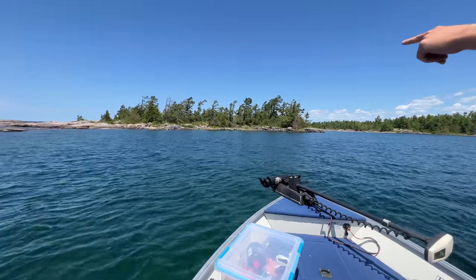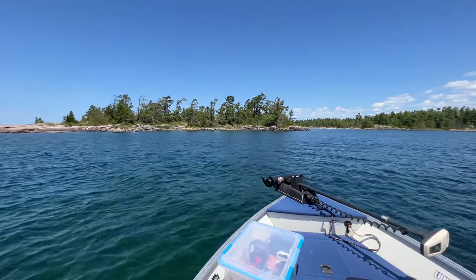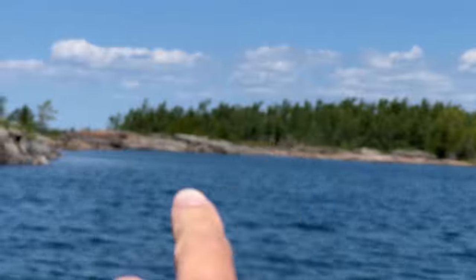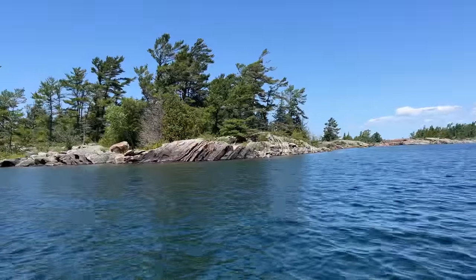Yeah. We could park the boat here and come out. Okay. Here. Okay. We'll check it out. It's super calm. This is really good. I think we found home. Yeah. What do you think? Yeah, it's nice. Even that rock there looks kind of neat. Out there? Yeah. Those rocks are cool.